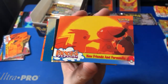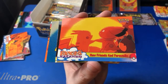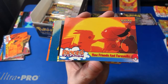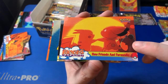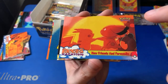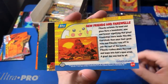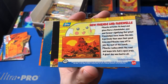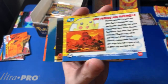So if anyone didn't catch it, this is the first printing of the Topps movie booster box, which means there's a lot of error cards and spelling errors. Topps didn't really know what was going on with Pokemon yet. So Meryl, our little blue friend right here, and Snubbull, Topps didn't know the names. So they called them Pika Blue. Pikachu extends its hand and gives Buru a handshake. It doesn't actually say Pika Blue on the back, but we do have a Pika Blue on the front.